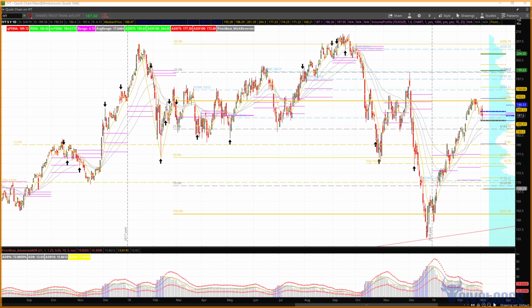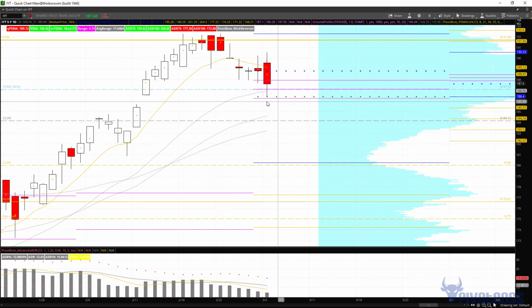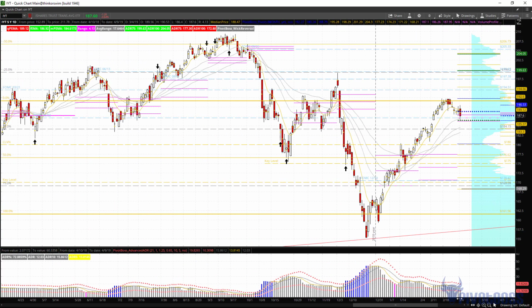So again, this one doesn't look the best right now in terms of where it is and what might be coming here. If it can hold this pivot range, perhaps it can stay and continue higher. But I would keep an eye on IYT on the midpoint here, which is 186, because any failure to hold that level opens up a return to 180. That could be a swift move back down. So keep an eye on this one as well.